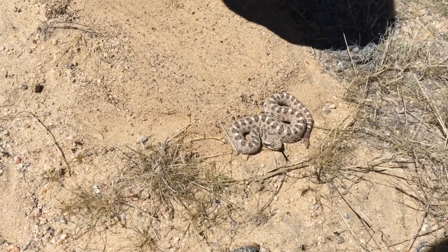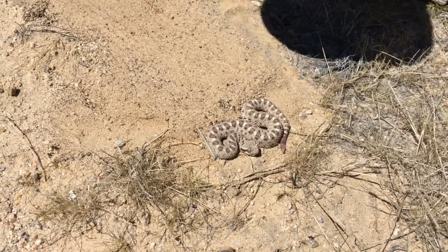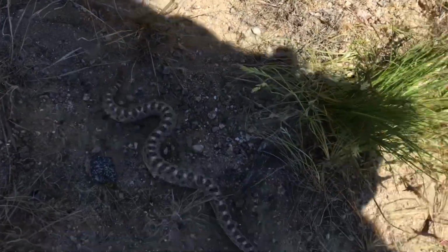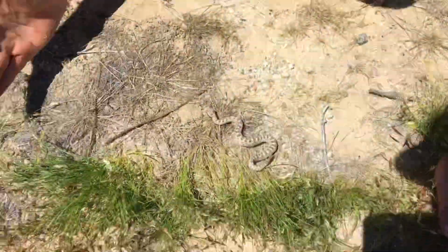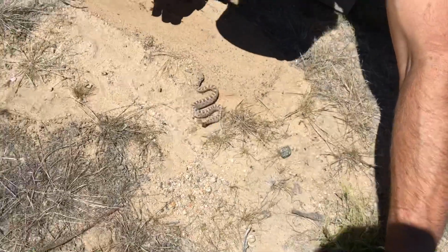Now this is a pretty small species of rattlesnake to begin with, and this one is just a tiny baby. If you look at his tail, we'll try to get closer. Look at his tail. He's just got a tiny, tiny little nub for a tail. Try to keep it in the sun. Hey, hold on, pal. Hold on. Hey, stop.